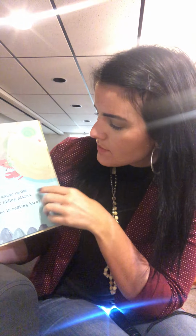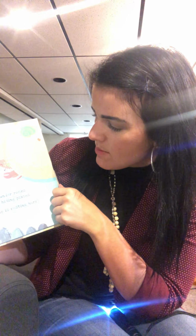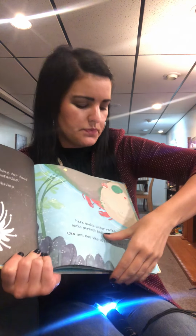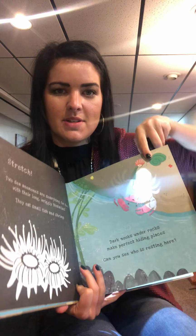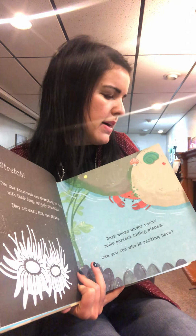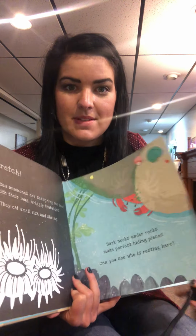Can you say that, friends? It's a tongue twister. Anemones. Dark nooks under rocks make perfect hiding places. Can you see who is resting here? Who is that right there? Any guesses? Whoops, I just showed it to you. It's awfully bright, but that is our lowest setting, so that's what we get.